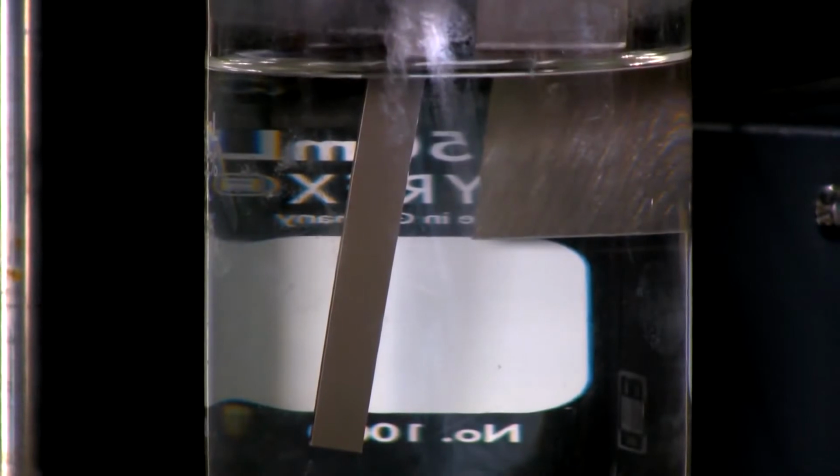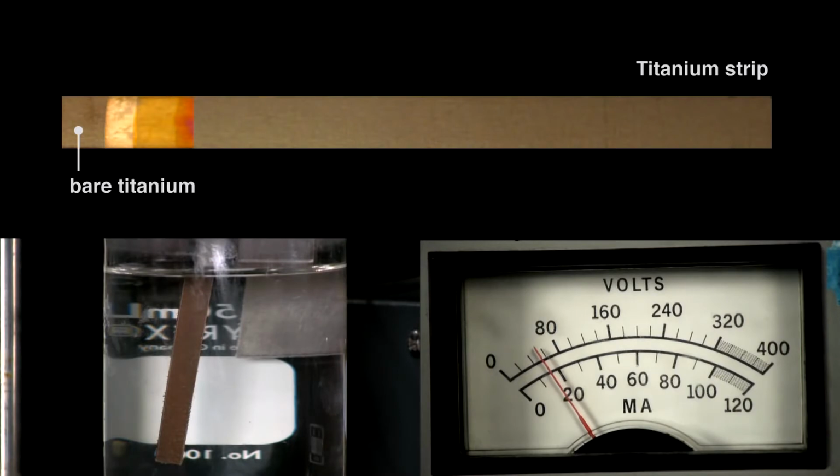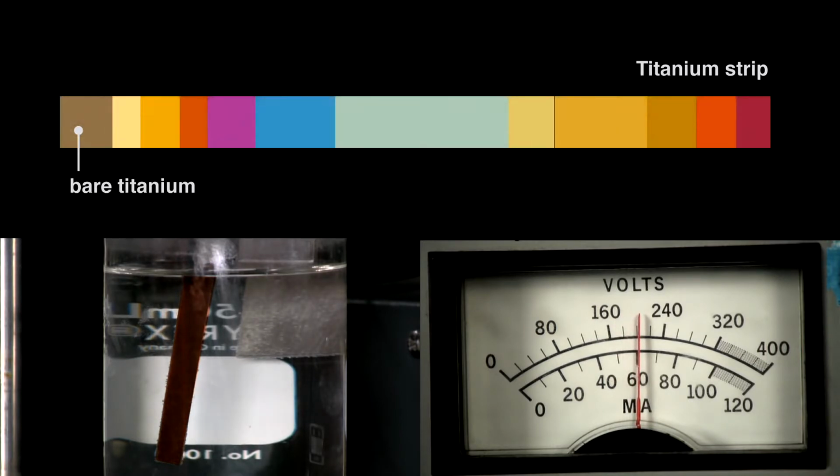We see bubbles coming off the electrodes. As I increase the voltage, the color of the titanium changes. We call this process anodizing. Here's what's happening. I'm growing a layer of titanium dioxide. There's a very thin layer there naturally, but as I increase its thickness, you can see the color changes as well.